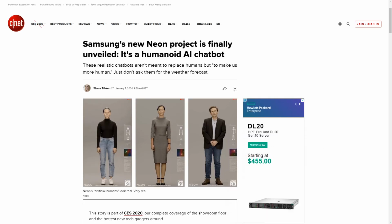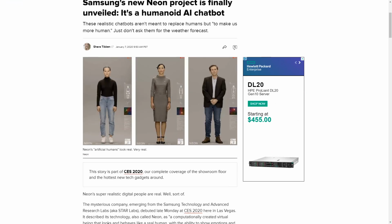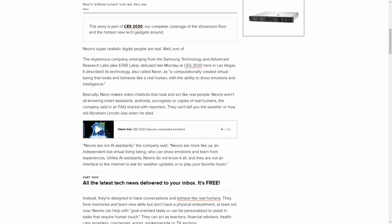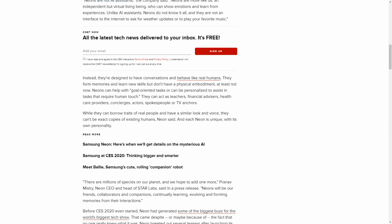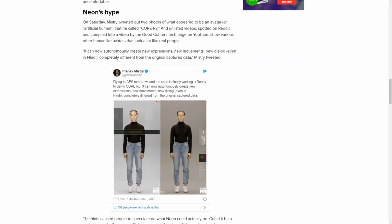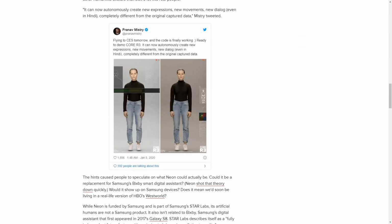The article compares it to the Polar Express. My other favorite part of the article is that CNET said these realistic chatbots aren't meant to replace humans, but to, quote, make us more human. What? You know what, Samsung? I'm pretty heckin' human over here. I don't need to be more human. I need to be less human. Less human than human? Yeah. Like the anti-Rob Zombie is what I need.